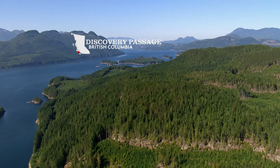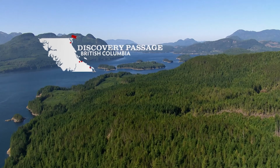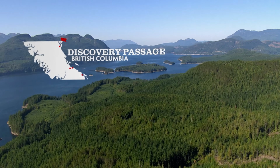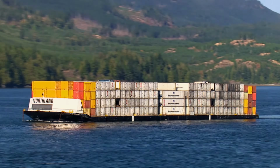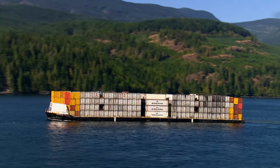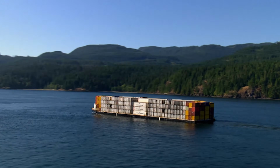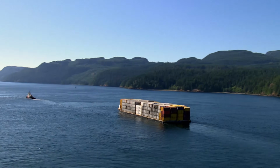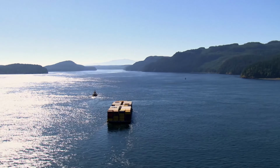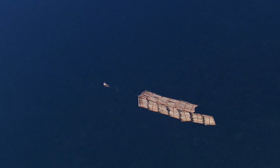Set between the open waters of the Pacific and the North American mainland, Discovery Passage is a 25-kilometer-long, spectacular waterway. Named in honor of Captain George Vancouver's 1792 arrival aboard HMS Discovery, the passage is key for navigation, allowing the transportation of essential goods to small outposts and ensuring transportation of natural resources to larger centers in the south.